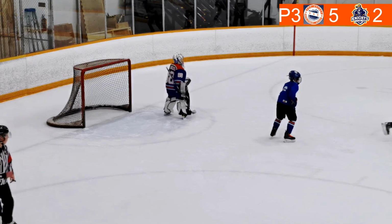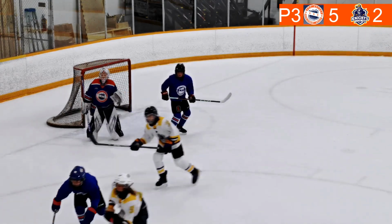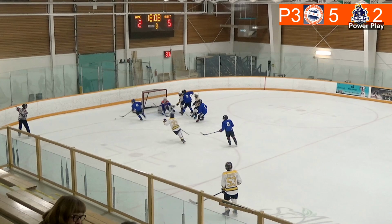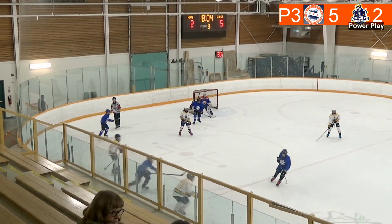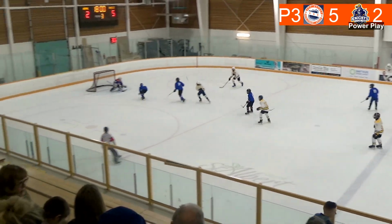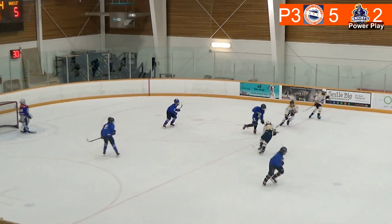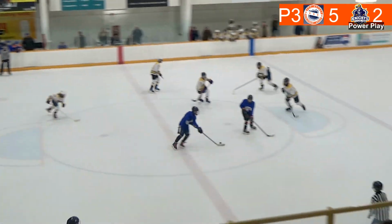Knights win the face-off. 91 puts it back to 53, who takes a shot. That's steered over to the near boards. Here's the Knights, 33 in front for 21, and Owen gets a piece of that. Alberta Pro puts that into the corner, knocked down by the Knights. Held in at the line by number 7, thrown towards the net. That's knocked down in front. Alberta Pro throws it to the far boards, up to number 8. Here's number 8 for Alberta Pro, trying to come through. Put out to the near side.